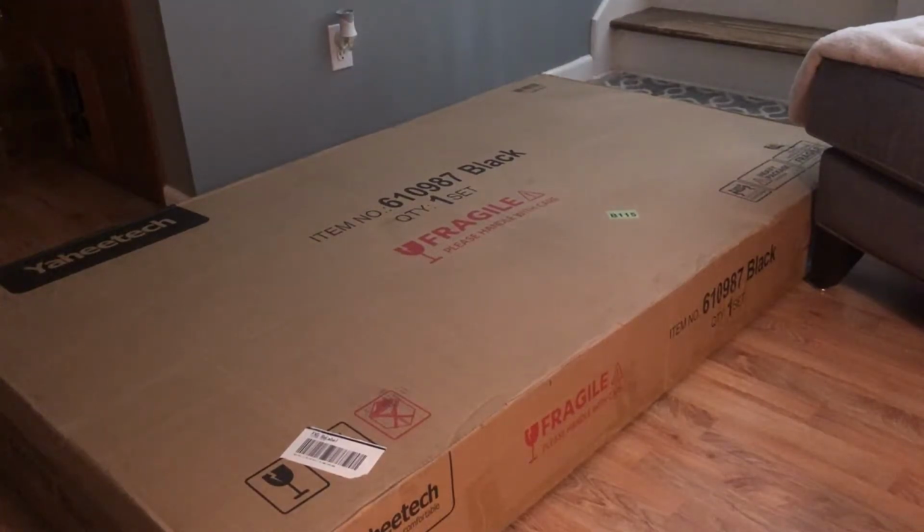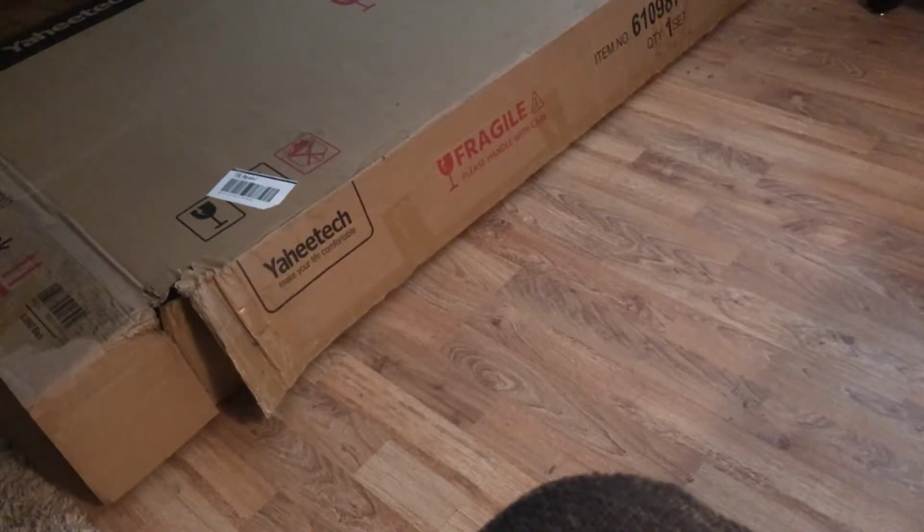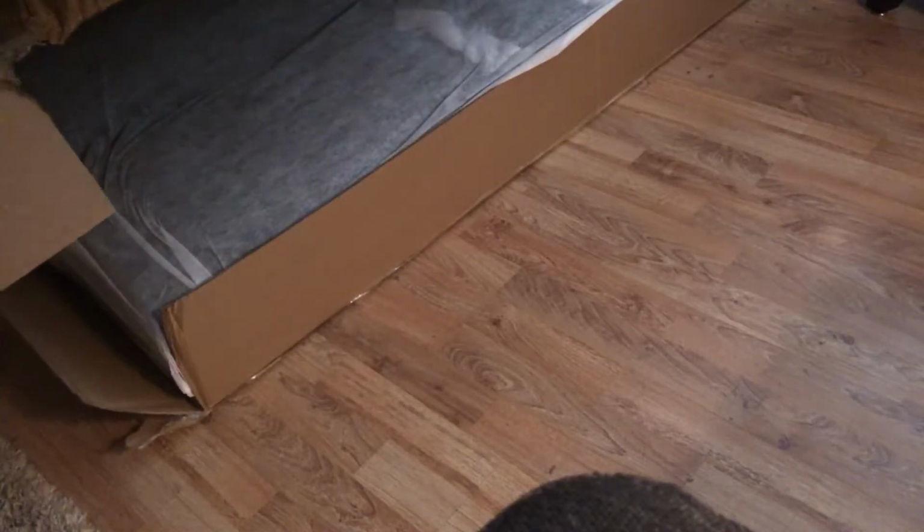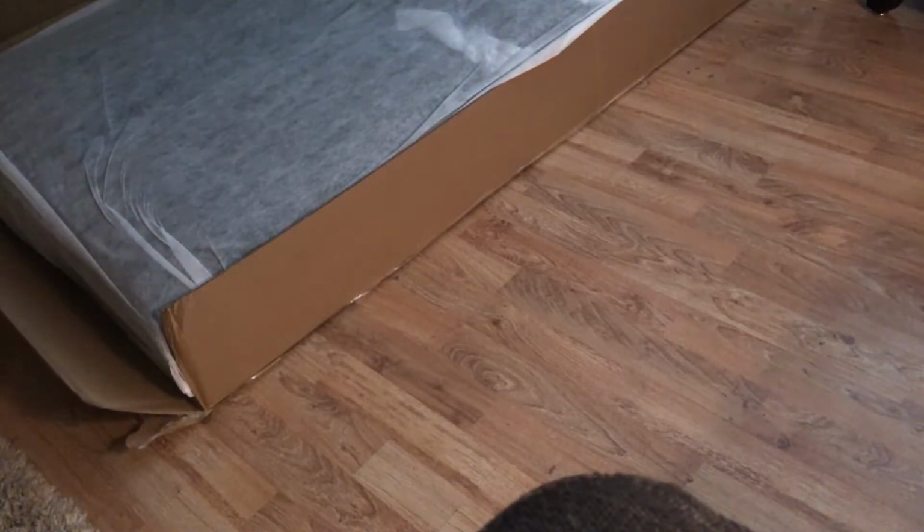But here we go. This was also a relabel. I was watching the tracking through FedEx, and at the second place it got to, the label got damaged or something, so it had to be relabeled. I've never seen that happen before. I guess it's just if the label gets maybe scraped up or something. I don't know. I haven't seen it ever happen. Yeah, boy, look at that.